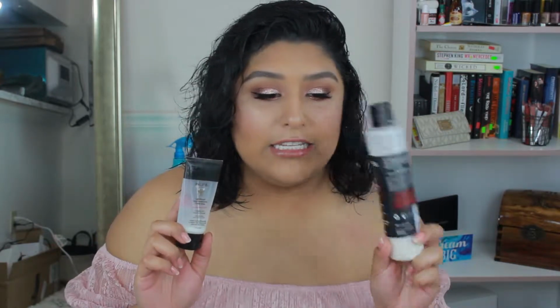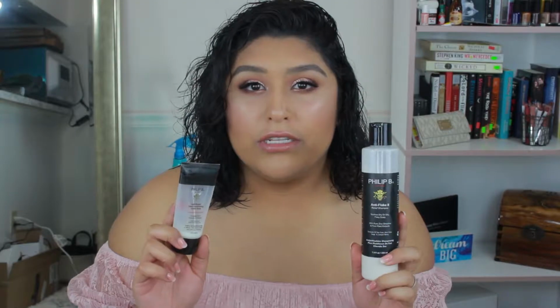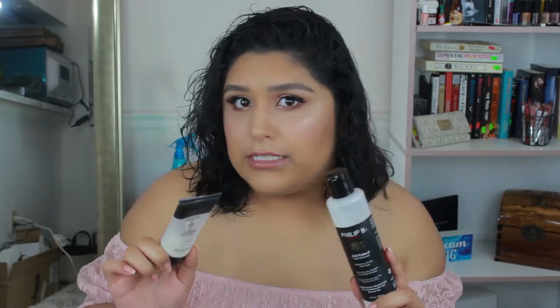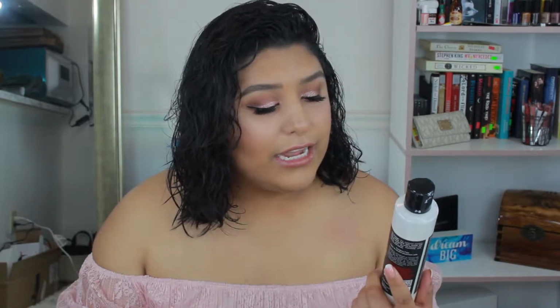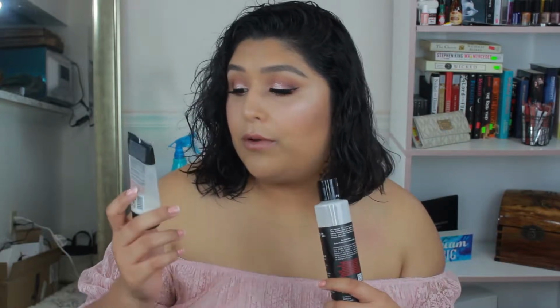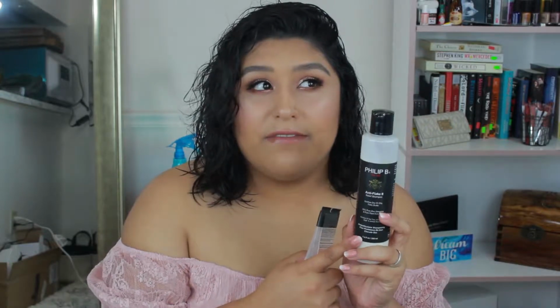The next couple of random things I want to talk about is this shampoo and conditioner I've been using for, I believe, over a month, but I really wanted to test it out before I talked about it. This is the Philip B Anti-Flake No. 2 Relief Shampoo, and this is the Philip B Lightweight Deep Conditioning Creme Rinse. As you can see, this was the sample size and this is the full size. I believe this was like $35, maybe almost $40.